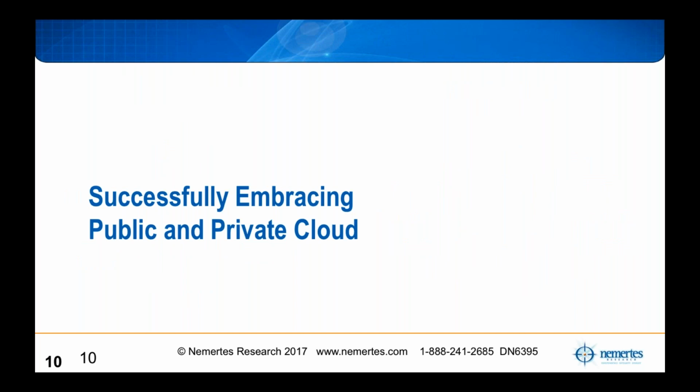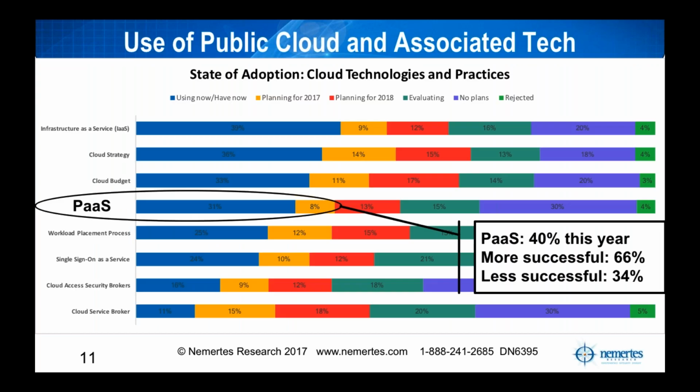So let's talk about some of these public and private cloud technologies and practices, the things that the more successful folks are embracing at a faster pace than everybody else, and some of the key vendors in the spaces around the technologies as well.